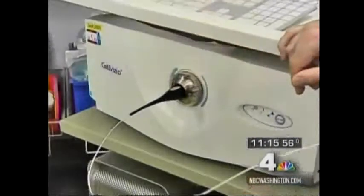Usually when we see something during endoscopy, we have to take a biopsy, send it to the lab, and then talk to the patient after a week or so and tell them what the results are. Here we can immediately look at the tissue, see what it looks like. Georgetown University Hospital gastroenterologist Dr. Firas Alkawaz is using a new device called Cellvizio.